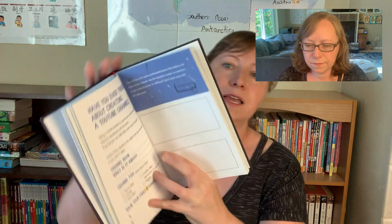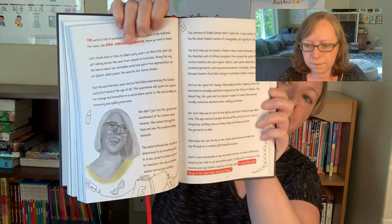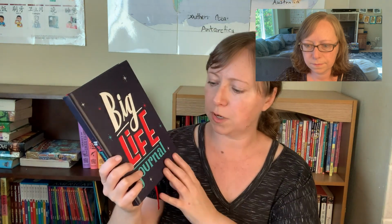This has been working fine, but we like to switch things up around here. So both of my girls are also doing the Big Life Journal. This is the original. Last year we did the Big Life Journal for kids and they really enjoyed it. So I decided to get this, the original one that is more for teens. And so far they are enjoying that. So we are finished that. They did enjoy it this year.